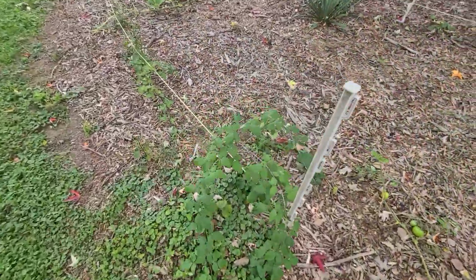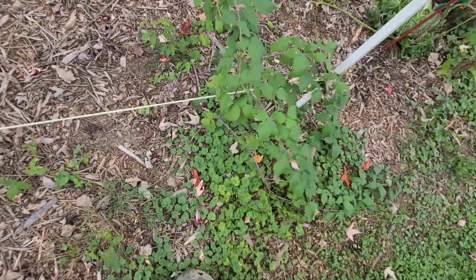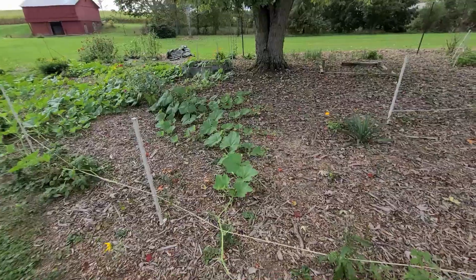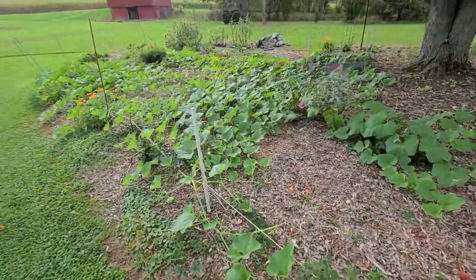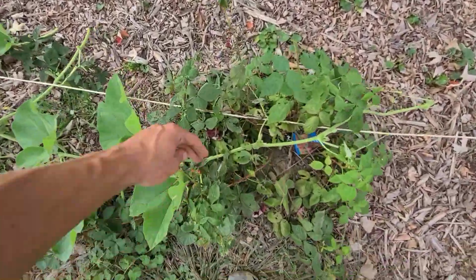My raspberries are putting off some canes. I'm not real concerned with the berries right now. I'm just glad to see that they're alive. I'm going to be putting up a new trellis for this area. I'll probably get that on video. I'll make a new box trellis for all my line of raspberries and blackberries.